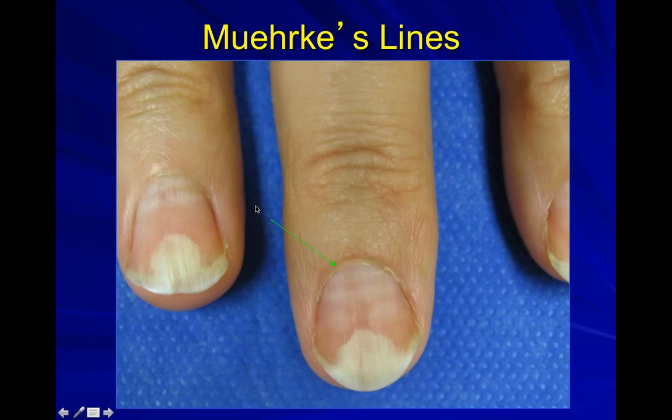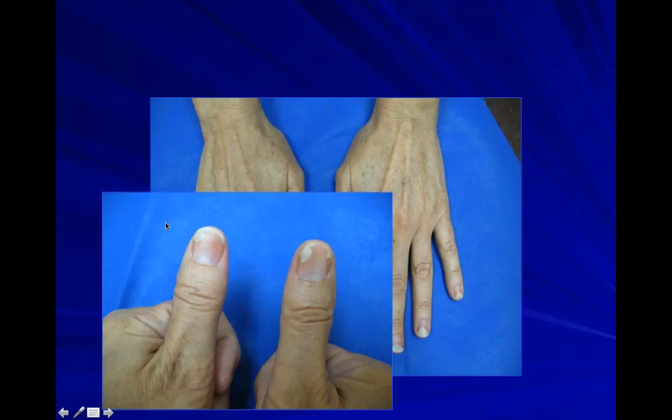Here's an example of a patient with chemotherapy, and you can see here, there's a white band here, there's another white band here, and this white band is kind of falling apart. But also here, you have what we call onycholysis. So this was a patient with chemotherapy who developed onycholysis and Muehrke's lines. You can see that the lines represent 1 month no chemotherapy, 1 month chemotherapy, 1 month no chemotherapy, 1 month chemotherapy. So it shows you those variations.